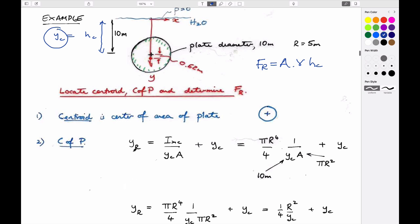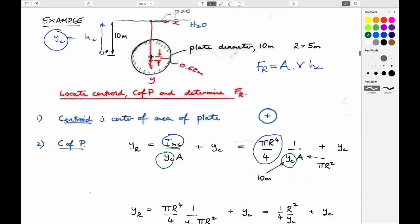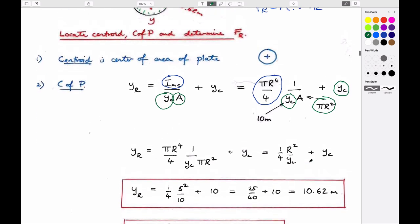If we want to calculate the location where the resultant force acts, we use this expression that we had before. This is just written a different way, right? This is the first moment of area about the axis, so this term here is pi r to the 4 over 4. This term here is y sub c, which is equal to 10 meters. And the area of the circle is pi r squared. And again, the depth below the surface is given by 10 meters. If you substitute those in and do the math, then you end up with this calculation.